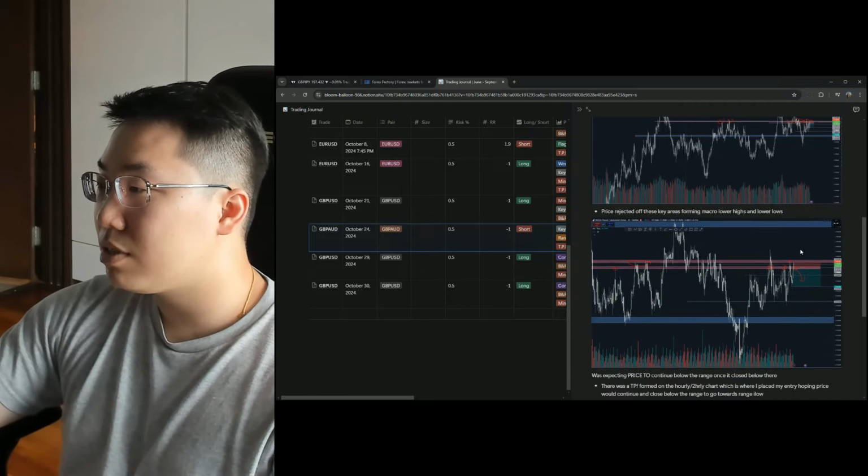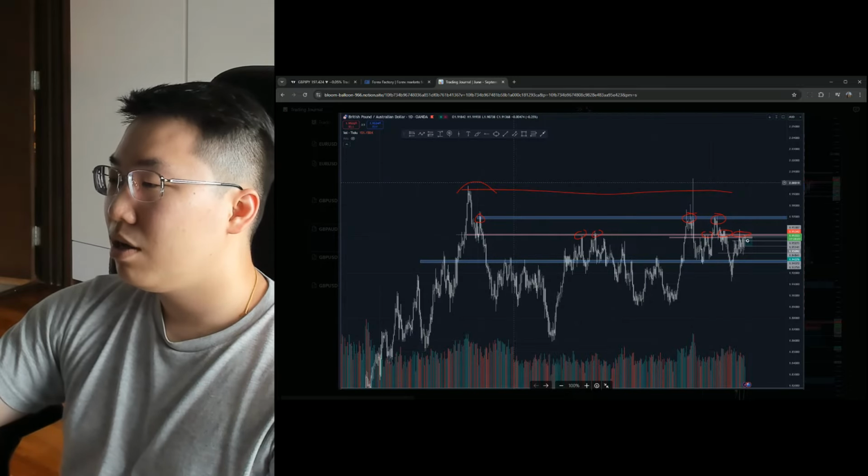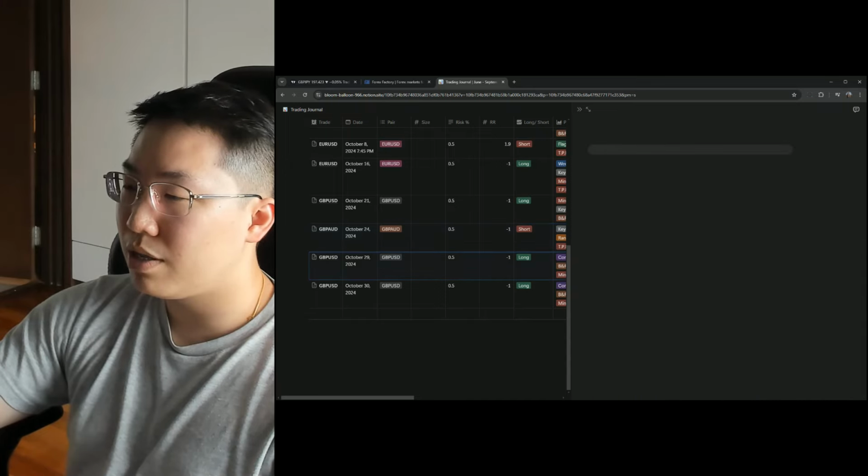Then pound Aussie, why would I not trade this? Is because just look at the overall price action. Way too choppy. When the market is chopping, when it's just ranging sideways, just avoid it.